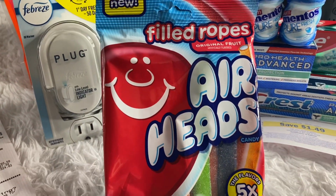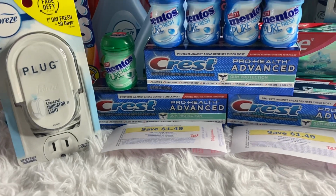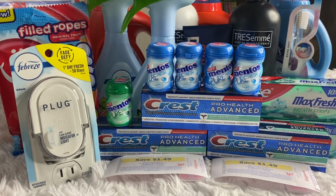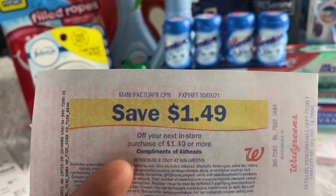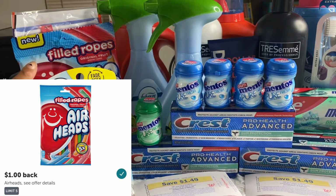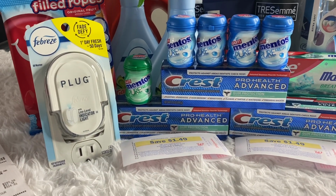And then next up, I just went ahead and grabbed these Airhead filled ropes. And these are priced at Walgreens for $1.49. When you buy 1, you will get back a $1.49 registry reward, making them completely free. And I did receive that $1.49 registry reward right here. And when you check IBOTTA, IBOTTA has a $1 rebate. So these will actually be completely free, plus a $1 moneymaker.